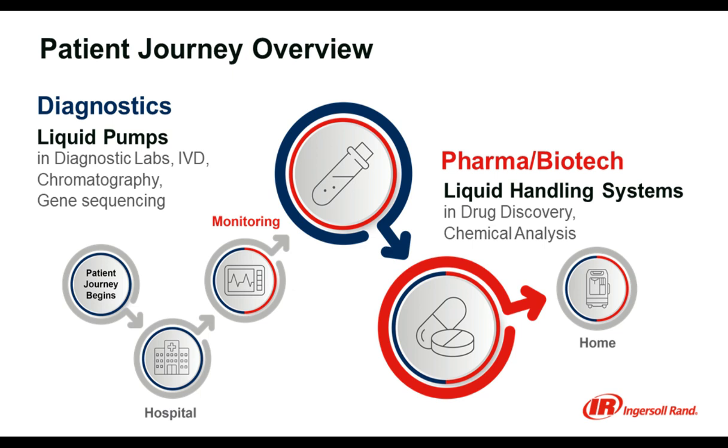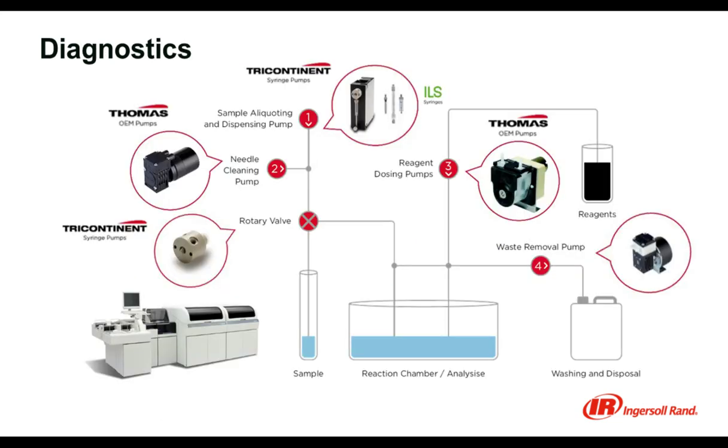Okay, great. Next, we will move along in the patient's journey, and we will see how our pumps are used in both diagnostic and pharma biotech industries. Both our liquid pumps and liquid handling systems have been used with great success in each of these devices. Yeah, so let's take a look at this schematic, and it's going to show various pneumatic and hydraulic roles that are within an in vitro diagnostic device.